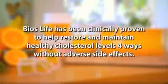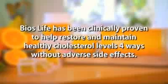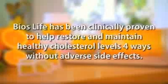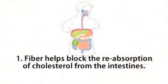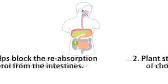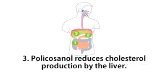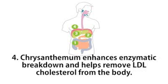BIOS Life has been clinically proven to help restore and maintain healthy cholesterol levels 4 ways without adverse side effects. First, fiber helps block the reabsorption of cholesterol from the intestines. Second, plant sterols block the absorption of cholesterol from food. Third, policosanol reduces cholesterol production by the liver. And fourth, chrysanthemum enhances enzymatic breakdown and helps remove LDL cholesterol from the body.